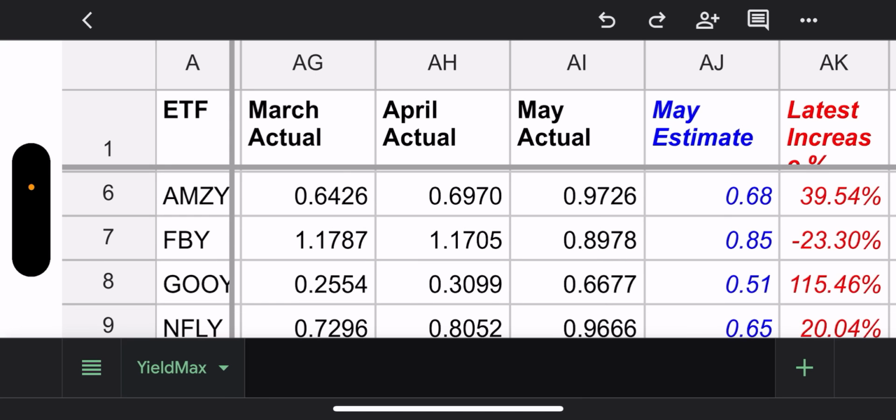AMZ. Oh man, I freaking love AMZ. I lowballed at 68 cents. They're going to pay 97 cents, almost $1. That's a 39% increase from last month. AMZ has always been my favorite from the beginning.